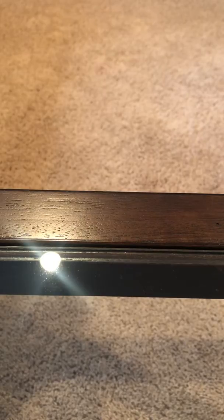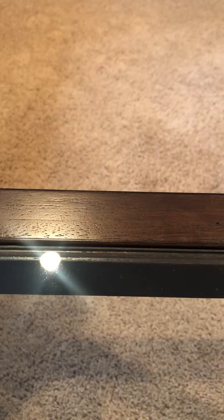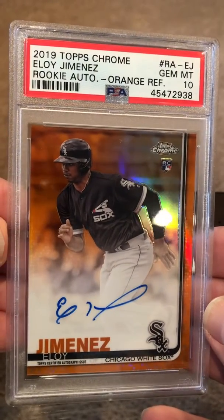I'm going to do 2 videos today. I'm going to do this one, and then I have a blind reveal that I'll do next of stuff I sent off to Beckett, stuff that was not graded by PSA, and hopefully they graded them. I don't know. We're going to see. So we're going to do this. A lot of these were crossovers, but I'm going to start off with some vintage first. Or not vintage first, some new stuff, brand new stuff.